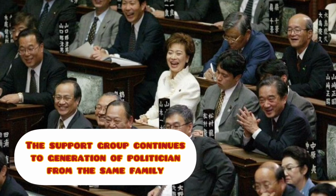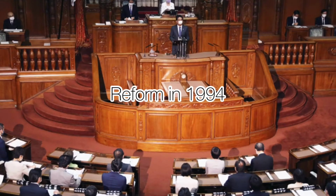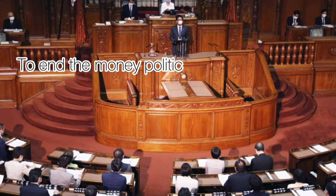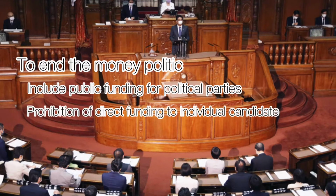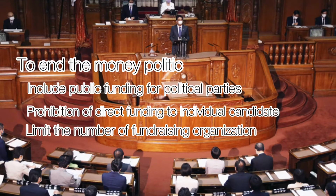That is why Japan's electoral system has been reformed since 1994. In an effort to put an end to corruption and money politics, the reforms include public funding for political parties, prohibition of direct funding to individual candidates, and limits on the number of fundraising organizations.